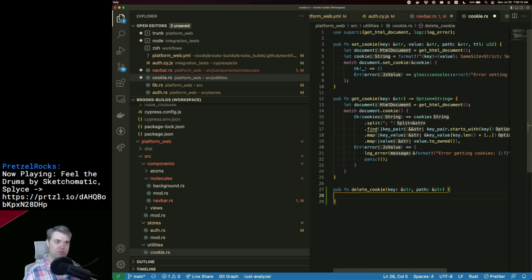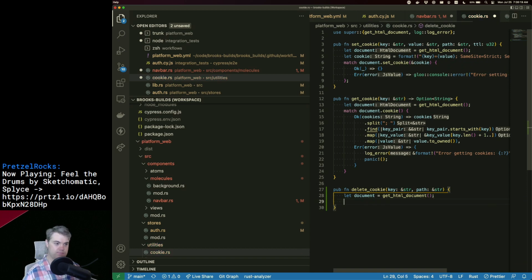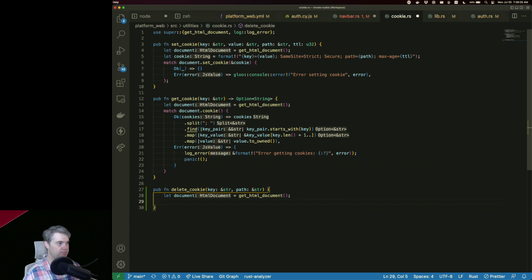And what am I gonna do? So I need to get document. Actually, you know what? I don't even need to get the document. We're gonna set this, aren't we? So we're gonna call set cookie, passing the key, the value is gonna be an empty string. Path is gonna be whatever the path is, and TTL we're gonna set to be 0. There. That should do it.